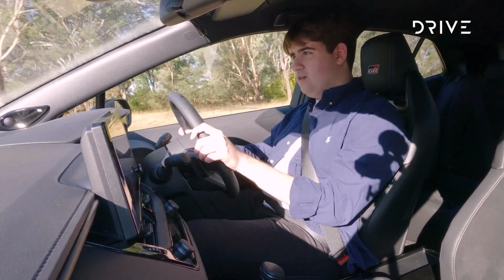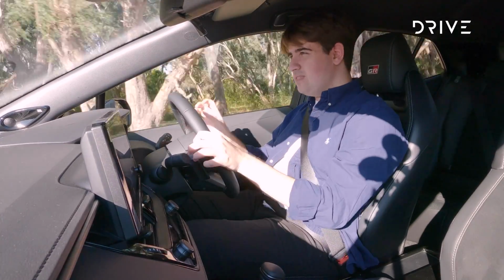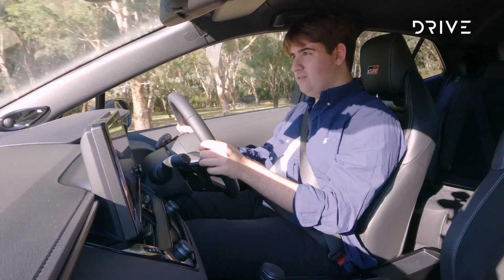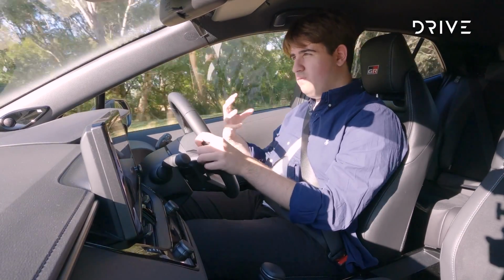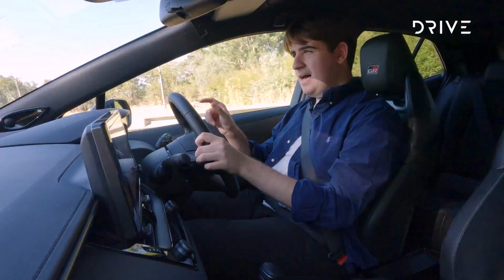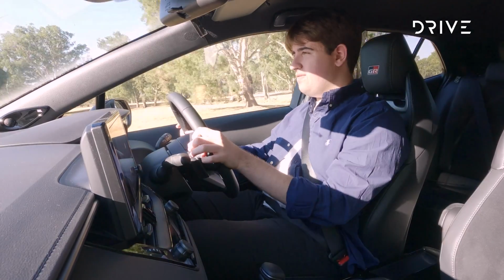It's also not quite the ultimate track attack weapon that a Civic Type R might be, but it's a good middle ground that has a bit of a fun side, a bit of a larrikin side. It doesn't feel particularly refined and European in the way that it could feel a little bit boring. It's got a fun side, it's good to drive. We really like the GR Corolla, and this updated automatic transmission has made a positive difference to the way this car behaves.